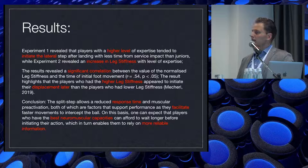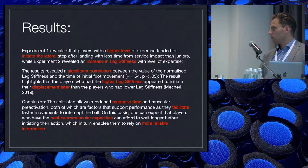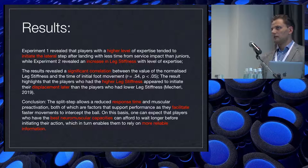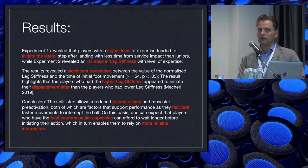So the split step allows reduced response time and muscular preactivation, both of which are factors that support performance as they facilitate faster movements to intercept the ball. On this basis, one can expect that players with the best neuromuscular capacities can afford to wait longer before initiating their action, which in turn enables them to rely on more reliable information. So, in conclusion, the leg stiffness and this viscoelasticity in our legs, created by the training of expert tennis players, are mandatory for good tennis play and beneficial for anticipation of the opponent's movement.